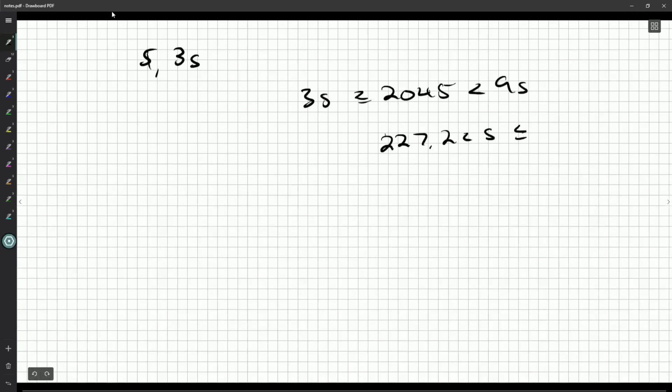The last thing we need to worry about would be S and 3S, because each of these, there's two options as to which numbers to put into the capital S set that we're making, the triple free set. So I need 3S to be less than or equal to 2045, and 9S to be greater. So what was it? 227.2 has to be less than S. Has to be less than or equal to whatever that is multiplied by 3. 681.6. So S is 228 through 681.